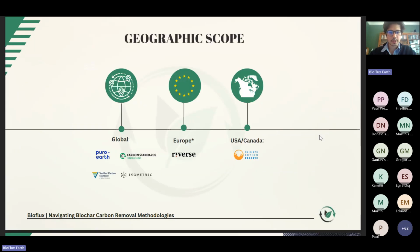One thing that is important to mention is that the different methodologies each have different geographic scopes. At a global level, we see that Puro.earth, Carbon Standards International, Verra, or VCS, and Isometric are operating. In the European space, Riverse has a more European-centric focus in their carbon removal methodologies. However, it is important to say that as of yesterday, they announced that their very first project on the African continent was certified. So they're expanding the scope. However, most of their past projects have been certified in the European space. And finally, Climate Action Reserve is a methodology that is really focused on North America, so the US and Canada.